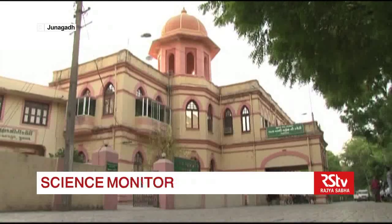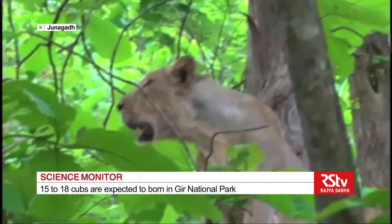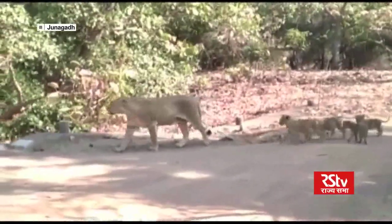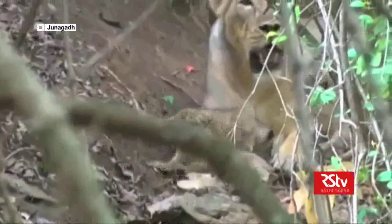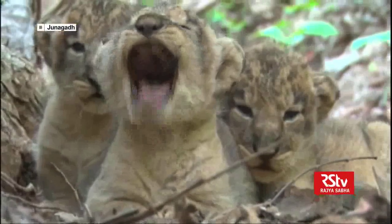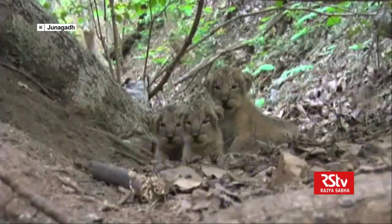In exciting news for wildlife enthusiasts, officials at Gir National Park and Wildlife Sanctuary, Gujarat, have declared that they are expecting a spike in the numbers of Asiatic lions this year, as at least 5 lionesses are pregnant. According to forest officials, the population would increase as 15 to 18 cubs are expected to be born this year.